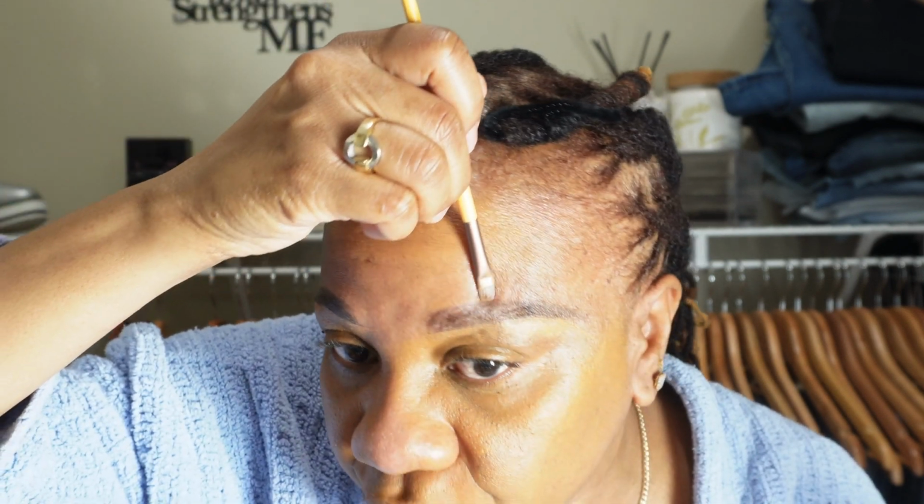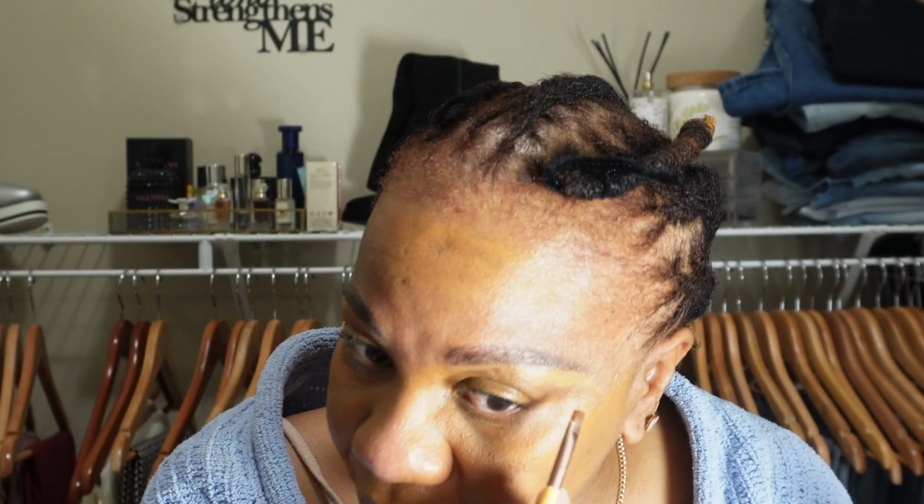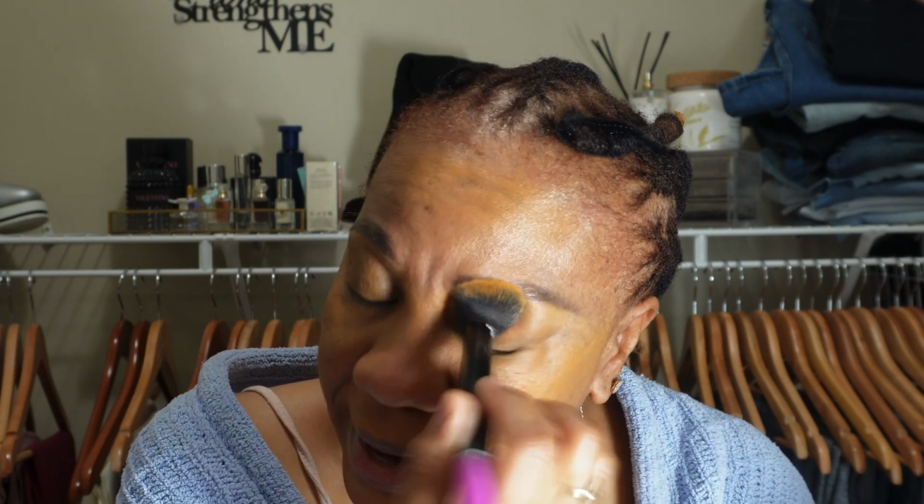And if you're super precise, this portion you could absolutely not do. All right, so now I'm going to go in and blend that out with my concealer brush, just to get the excess blended away, and then I'm going to go in with my base, contour, and concealing.